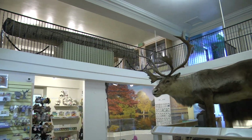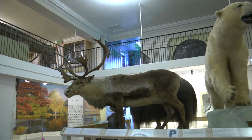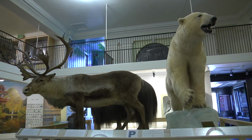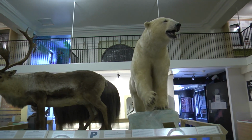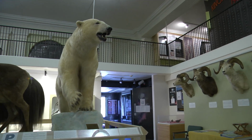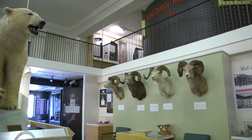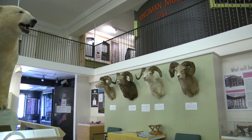King & Museum's three-floor building houses a collection of around 20,000 artifacts, encompassing natural history, world cultures, biology, paleontology, and space. Only 10% of the collection is on display at any one time. Today, you'll get a behind-the-scenes look at two of the museum's on-site collection rooms.